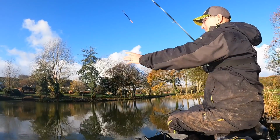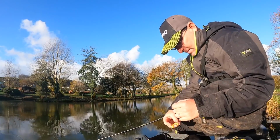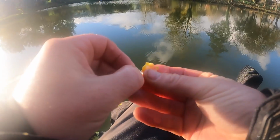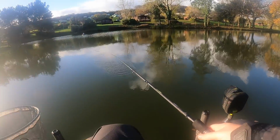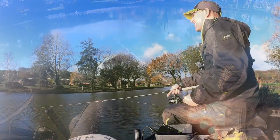Oh, what's that one? That was on the corn skin. Try that again. Just squash a grain. It is just the skin then. Good for anywhere where dobbing bread and stuff works as well, but they ban bread, try a corn skin.